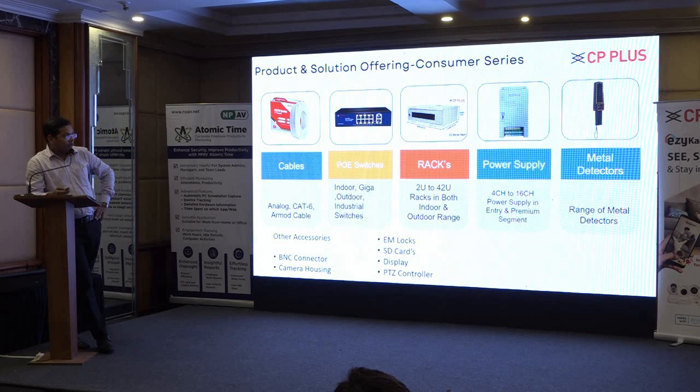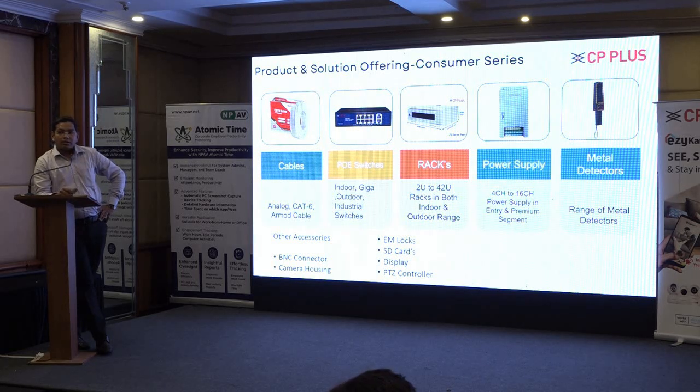Power supply for the HD product range. We have metal detectors as well, and other small accessories like BNC connectors, camera housing, and PTZ control. Other than that, we are the national distributor for Seagate, so we have a range of storage hard disk solutions also available.